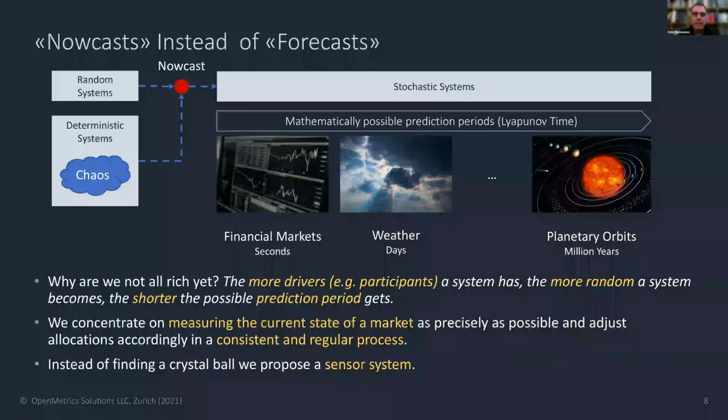And for financial markets, this field is not so well researched, but from what we know so far, predictions for longer time periods, so everything which goes over seconds typically, is basically impossible to determine. And the reason for that is that the random component is very strong. So you have a very strong random element in financial markets, which makes basically any prediction meaningless. Yeah, so a random system cannot be predicted by definition.